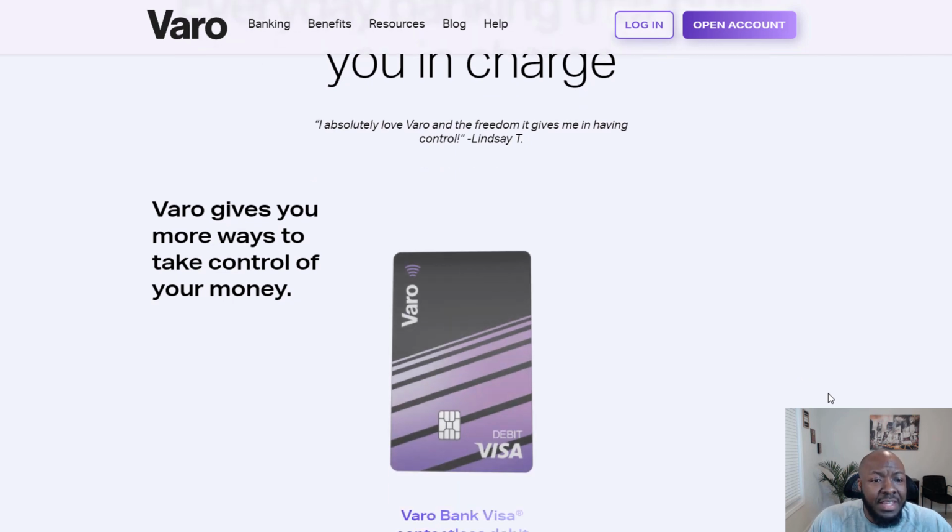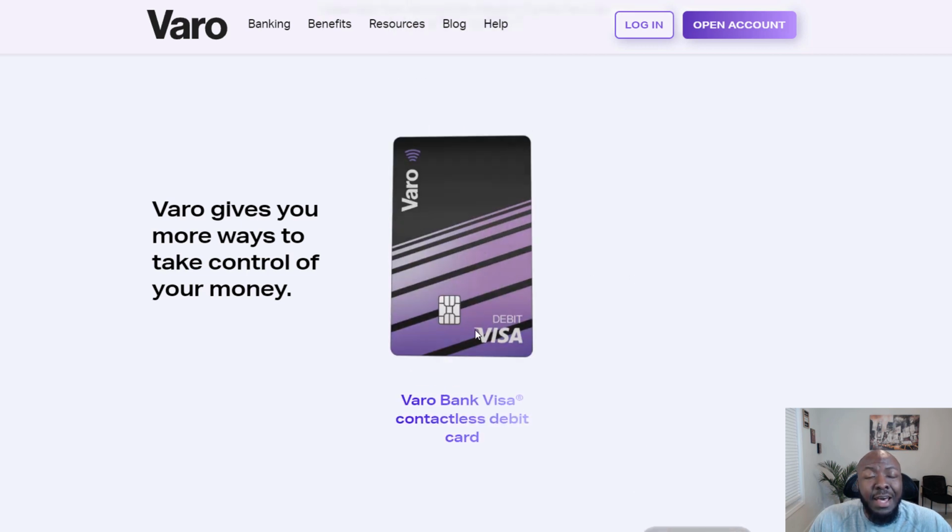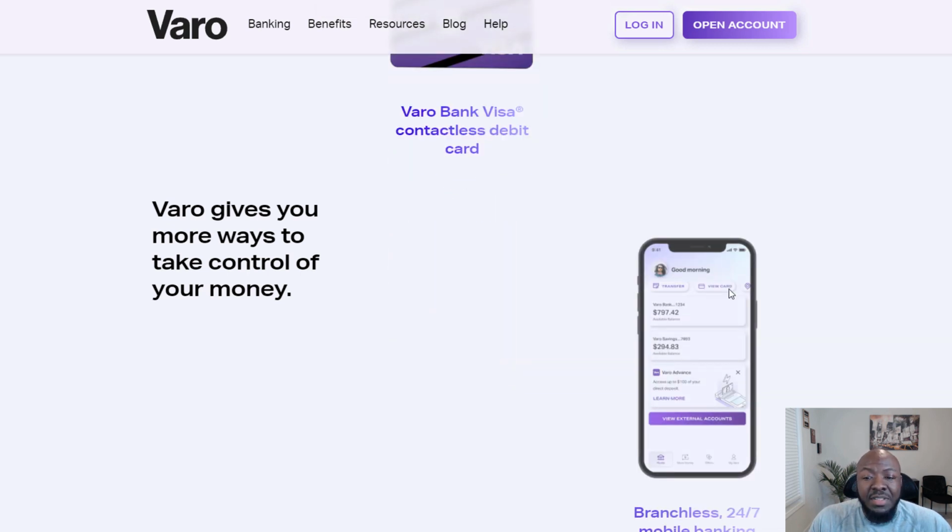And they give you more ways to have control over your money. They have the contactless payments here. So you see they have the chip, so you can actually just tap your card at checkout instead of having to insert your card. And I'm sorry, that's not the chip that does that. It is this little logo here that gives you the contactless payments.